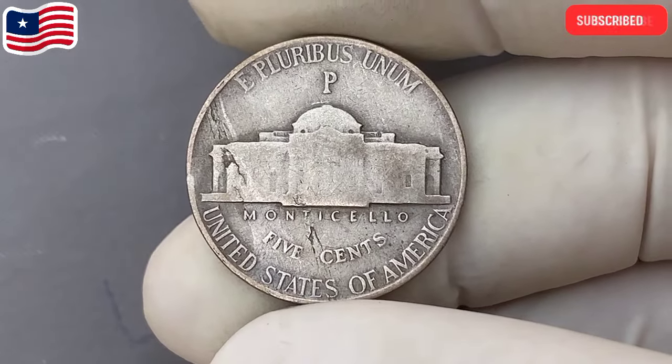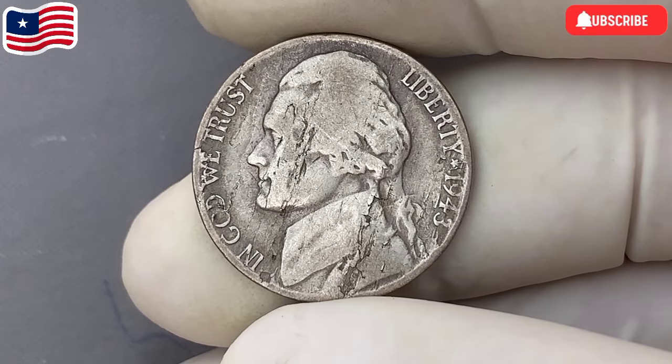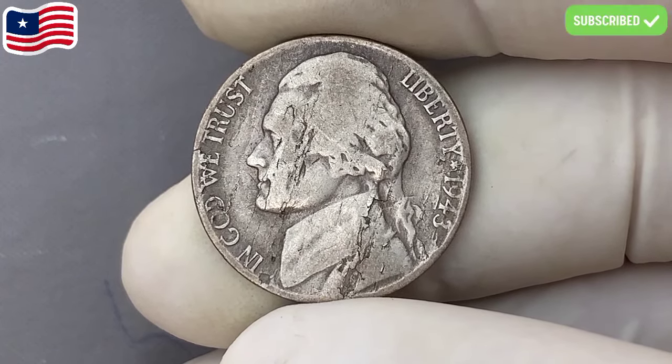Now, let's take a closer look at the design of this iconic coin. The obverse features the distinguished profile of Thomas Jefferson, America's third president and author of the Declaration of Independence. This portrait had been introduced just a few years earlier in 1938 and quickly became beloved by collectors for its classic and dignified appearance. On the reverse side, you'll see Jefferson's famous home, Monticello. The architectural detail engraved on the coin beautifully captures the elegance of this Virginia estate, symbolizing Jefferson's legacy and the values of the new American Republic.